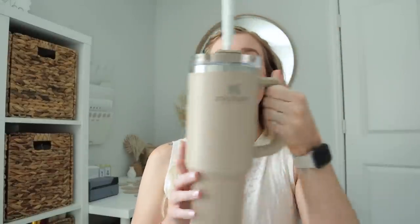I also wanted to show you guys my newest obsession, which is this cup. It's huge, it's literally bigger than my head. This is the Stanley 40 ounce tumbler, the one with the handle. And I love this thing, 1000% worth the hype.